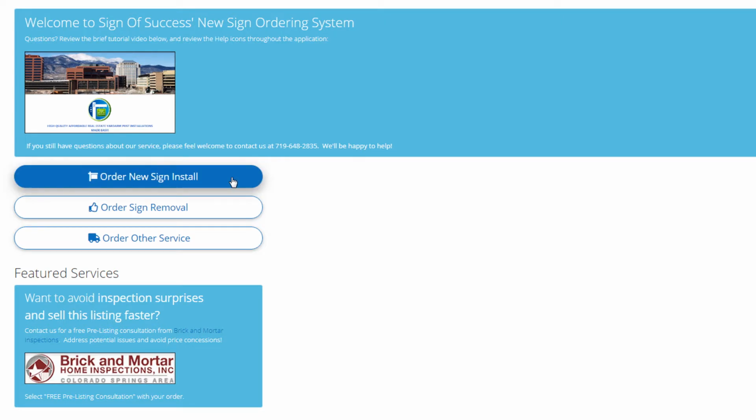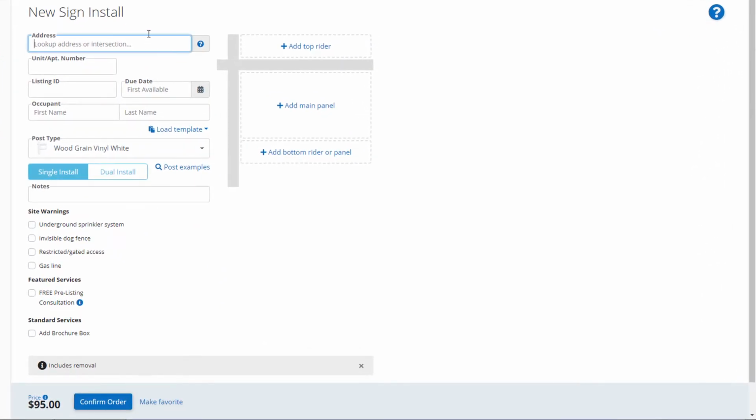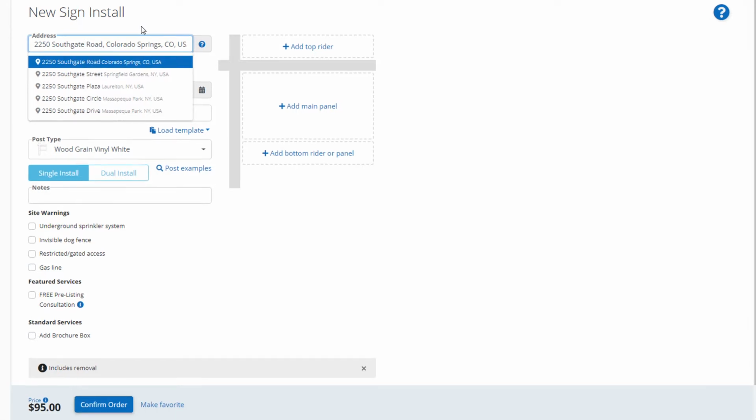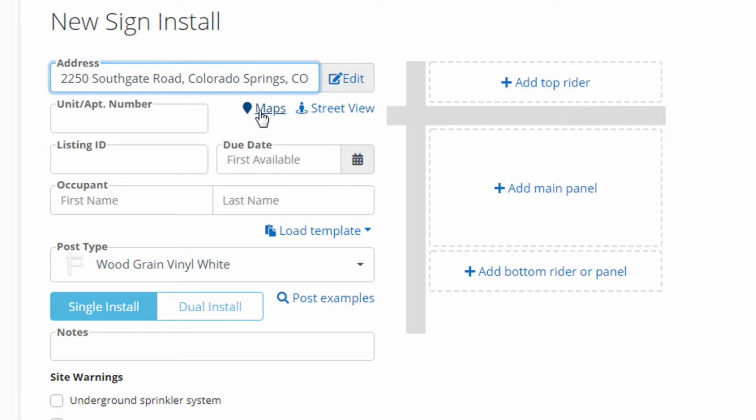So we'll click on this button here. Now we're presented with the order page. It's pretty straightforward. First thing we would need to do is enter the address of where we want our sign to be, our new listing. Now I'm entering an address here that I happen to know is a Home Depot, 2250 Southgate Road in Colorado Springs. And you notice that the system automatically pre-fills an address. It's sort of predictively looking at what might be around you and trying to find that for you. That helps us validate the address. We can, of course, double check that if we'd like to.